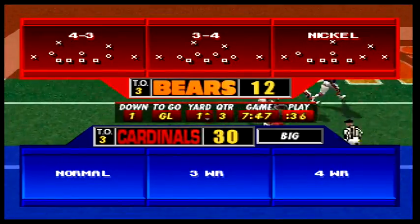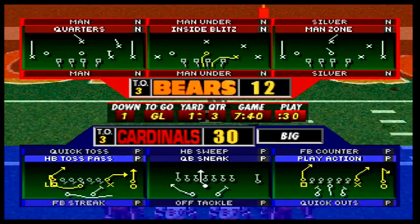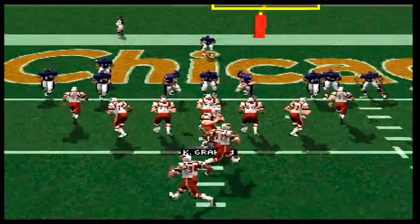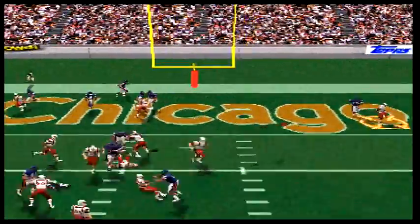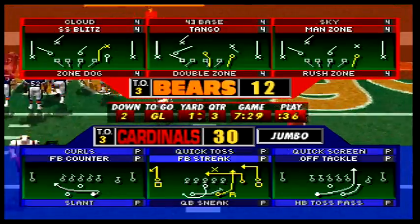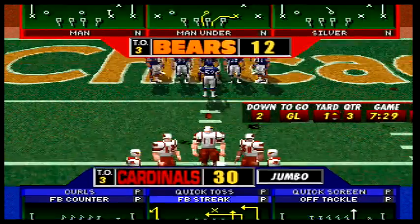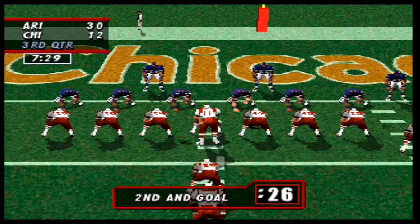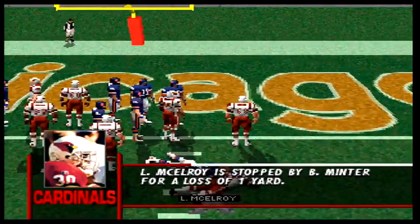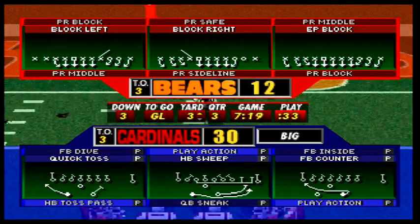Dog, just to help you catch your breath. Incomplete. It's second and goal at the 1. Mentor with the tackle. So it'll be third and goal from the 3.